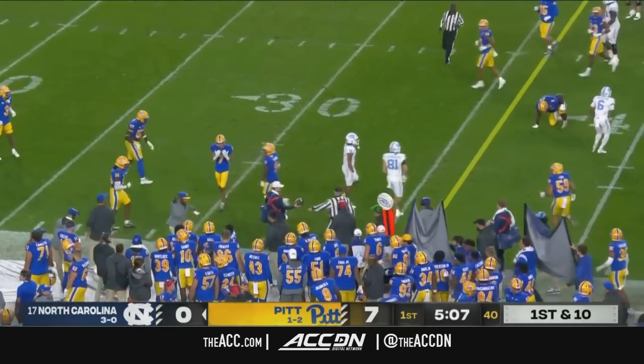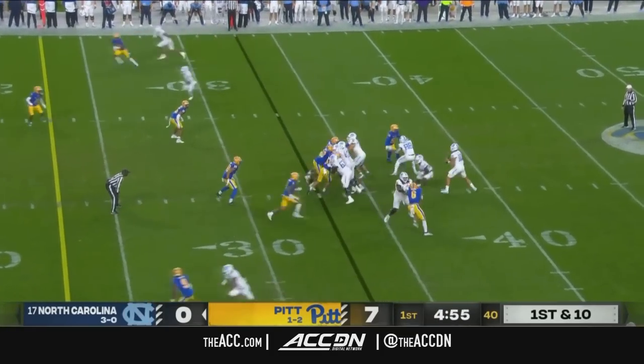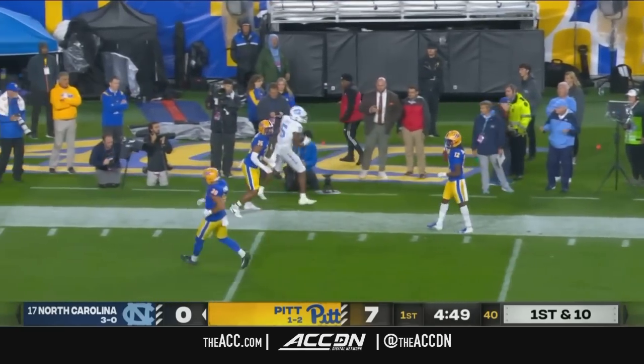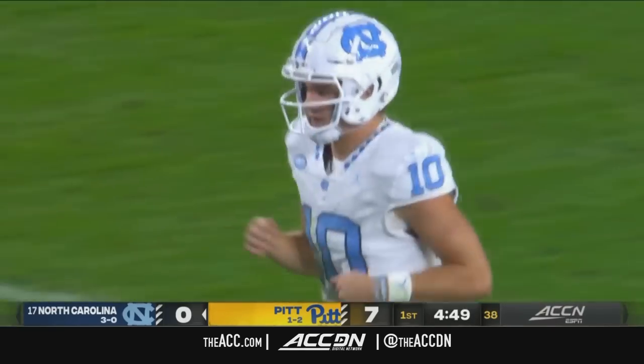Got knocked down. It was A.J. Woods, the corner. 7-0 Panthers. British Brooks is coming to the game. Maye wants to throw. Long shot far side, and that's caught J.J. Jones. His first grab of the night, and he'll back out of bounds for another North Carolina first down here.